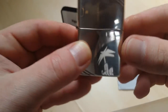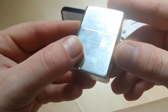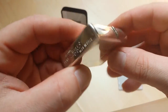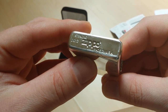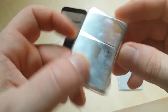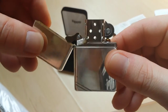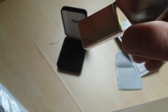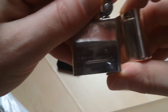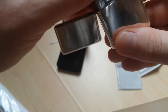Okay. It looks really nice. Really nice. The insert is made in K13.